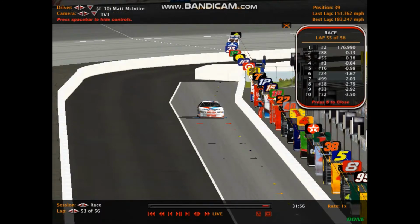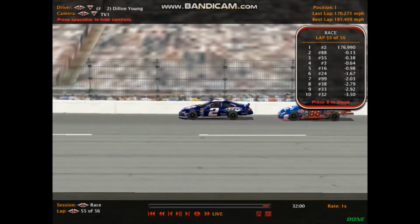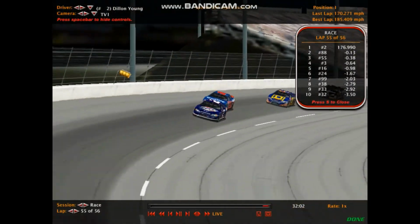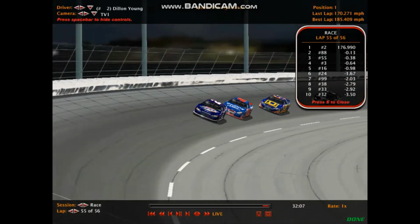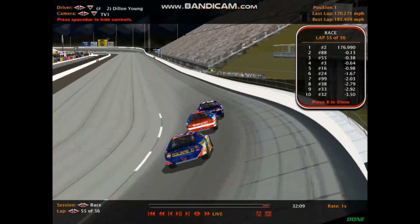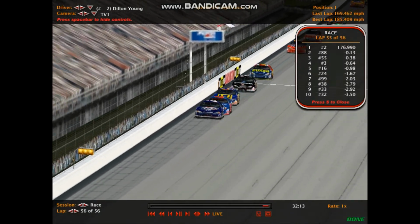The race is almost over, so it's probably too late now to do anything. But anyway, the white flag is going to be waved this time by for Dylan Young. Will it be him or Keith Batson in victory lane here at Darlington? Keith's closed up again as the white flag waves. 1 to go.